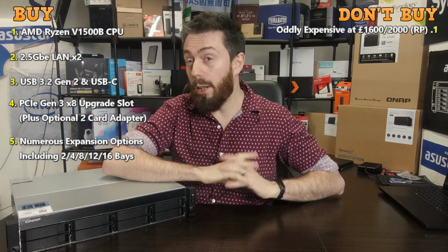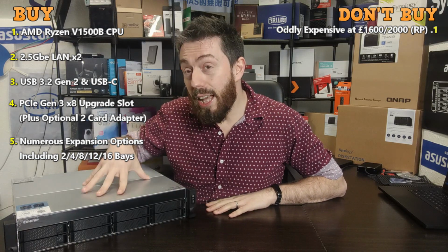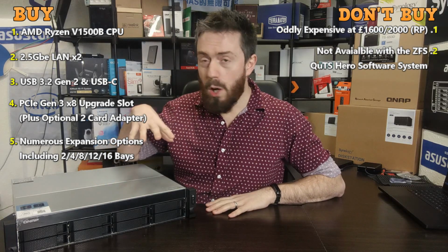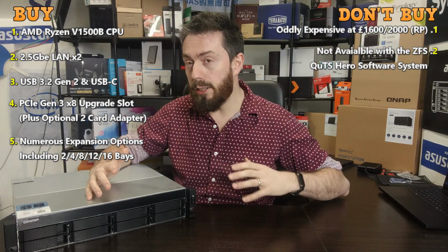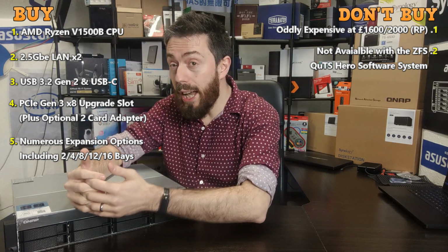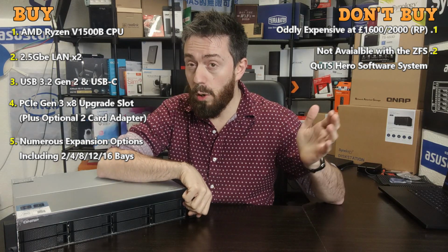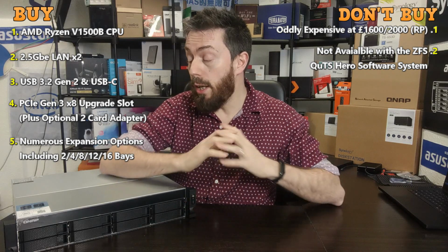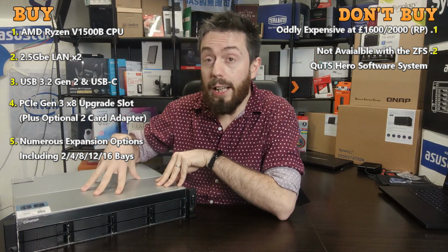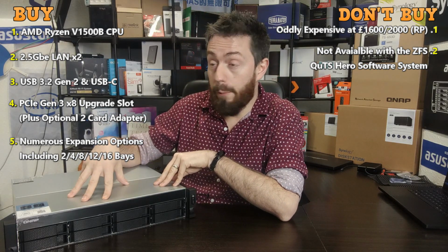Reason number 2 that you might not want to go for this device, it doesn't have QTS Hero. It doesn't have the ZFS option inside. Now, I'm not sure where they're going with the licensing. I don't know where things stand with regards to upgrading your QTS NAS to QuTS hero. I know their licensing and purchasable licenses online is still not active, or at least not fully active. So right now, at time of recording, if you buy this, you can only use the ext4 QTS version of the software, which isn't a bad thing.